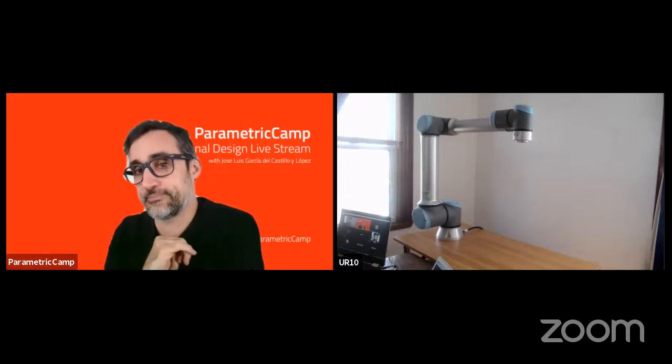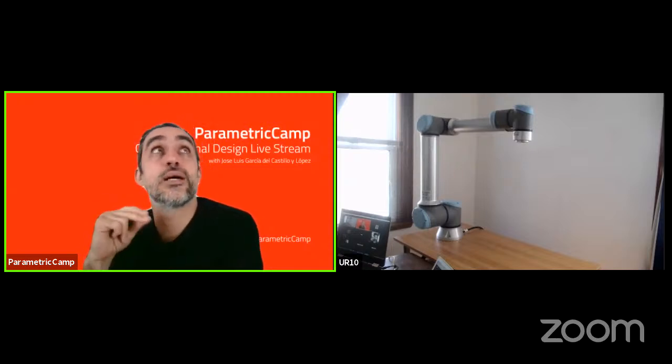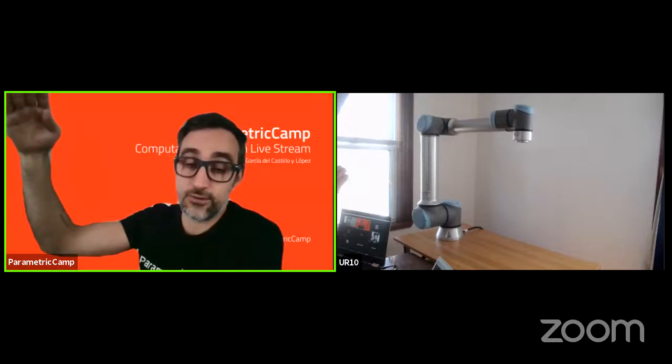Mm-hmm. Sorry, Arastoo, and that's another problem. Yeah. That's another problem when you run an offline program, for example. When you generate a full program on Grasshopper or whatever, you load that program and you run it on the controller, then it's very easy for the robot to know what all the targets in the future are going to be. But when you're doing real time, it's a bit more difficult because this information is coming all the time. Depending on how you handle that information, the robot may or may not know about the future.